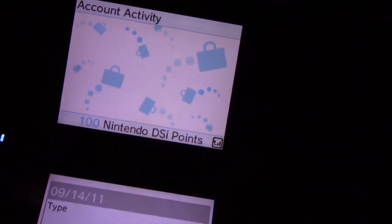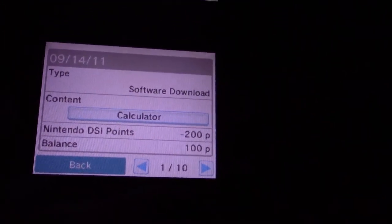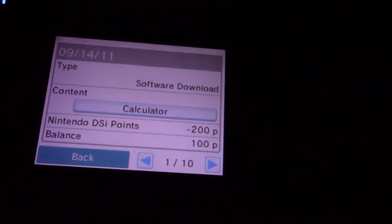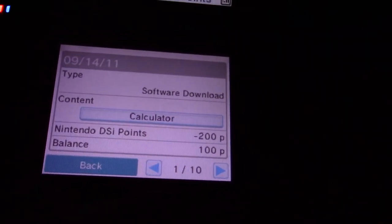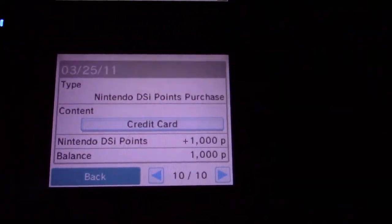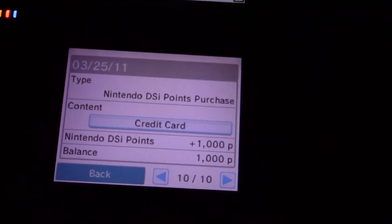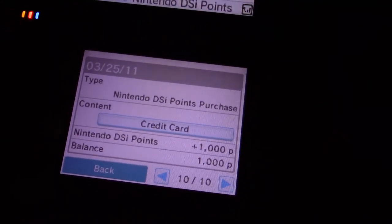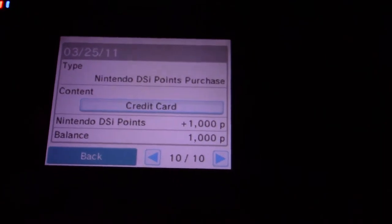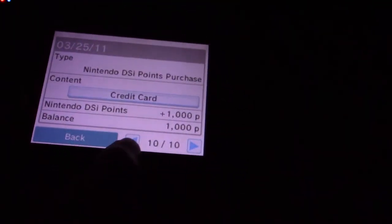And on the top it says account activity. And on the bottom it basically tells you what you did. So on September 14th, 2011, I bought the calculator. Actually, I'm going to start from the beginning. On March 25th, 2011, nearly 6 years ago, I made my first Nintendo DSi points purchase with a credit card of 1,000 points.